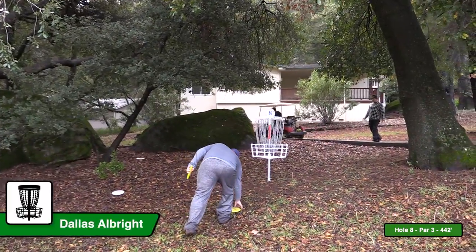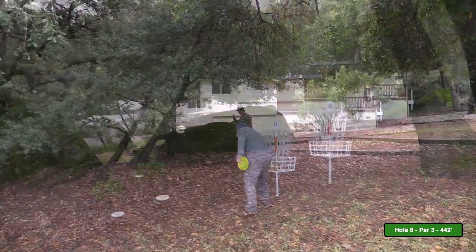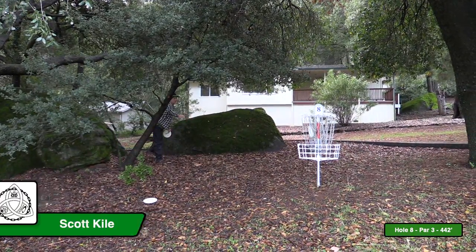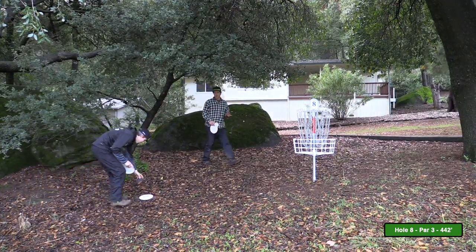Well, this was one of the tougher par threes out there today for sure. It was just a long par three, not quite a par three and a half or a par four. Well, better for the long arms on this shot. Yeah. I was just a little to the right.